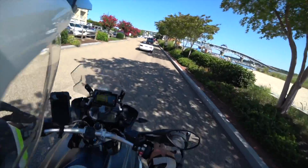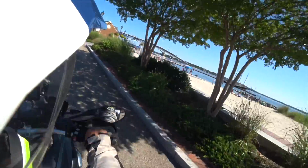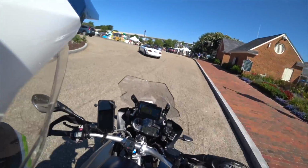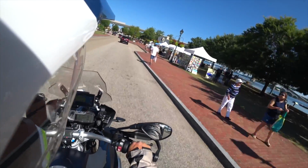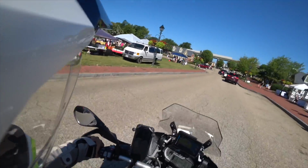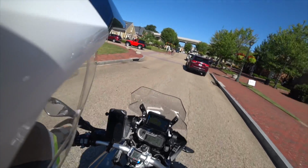Coleman Bridge going across to the Northern Neck. A lot of good camping up there, fishing, other stuff to do. Not actually going to stop at the little fair they've got going on down here, but it looks interesting. Might have to come back sometime in the future.